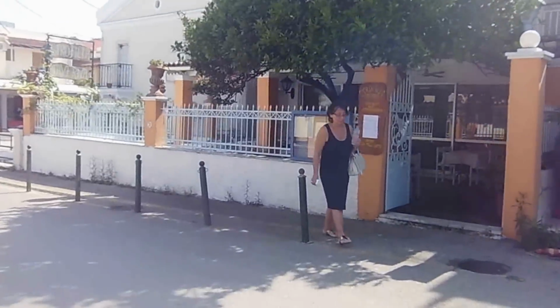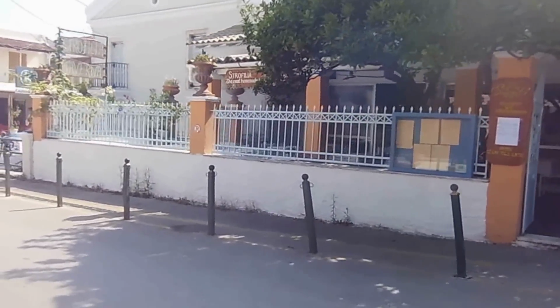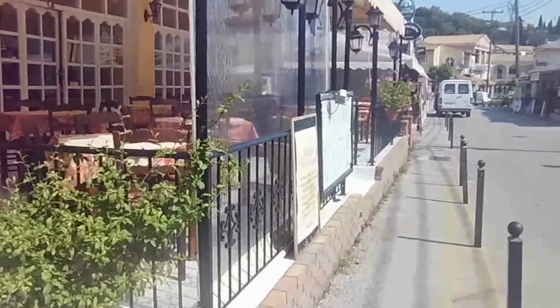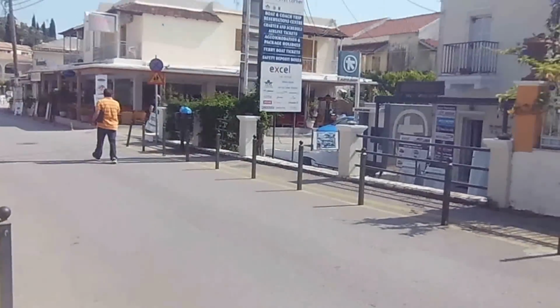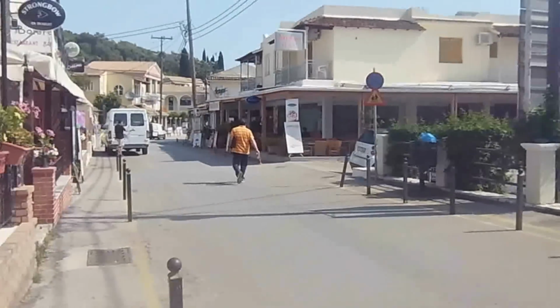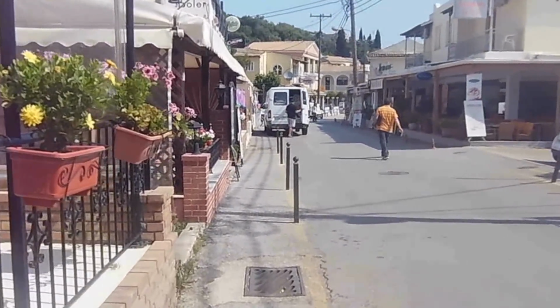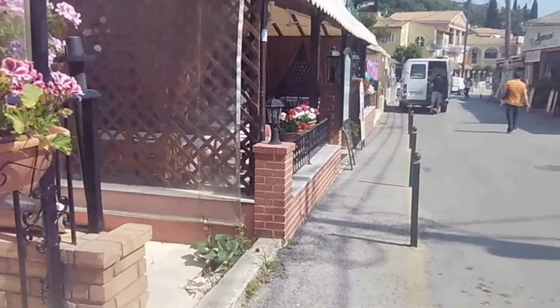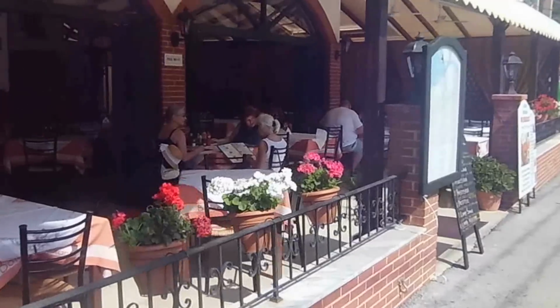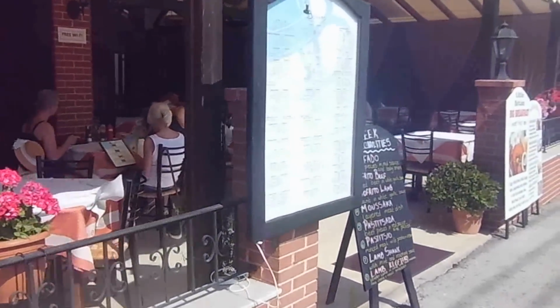Coming past the Stony restaurant we've just got on the left and Strafilia on the right that you're looking at. Travel Corner, another one of the many travel shops where you can get all your excursions and various bits and pieces and tickets for things. Coming up to Bolero here on the left. Popular little restaurant, Taverna.